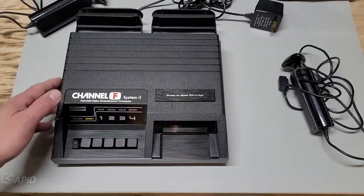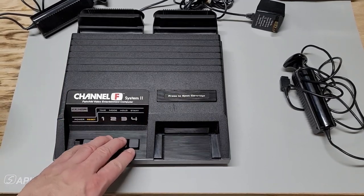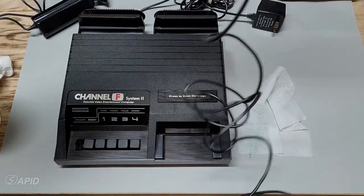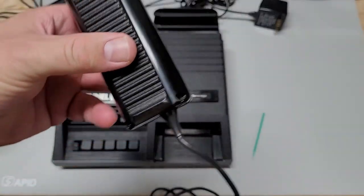I cleaned the console pretty good. I mean, it's not the best cleaning I did, but I will open it up and clean it more. But for now, it's pretty good. Okay, so let me clean the controller. I'm going to give you an idea probably how dirty it could be just by the cord.